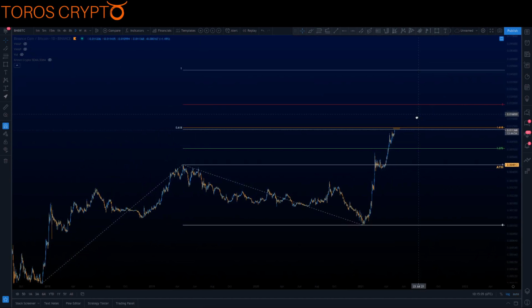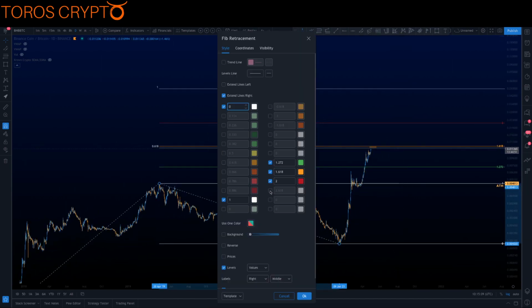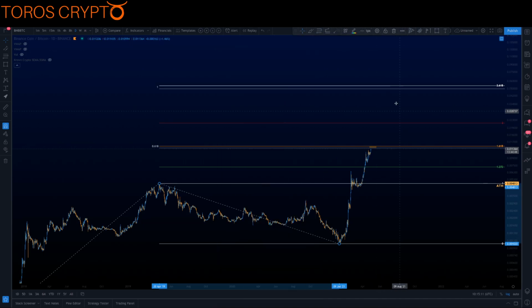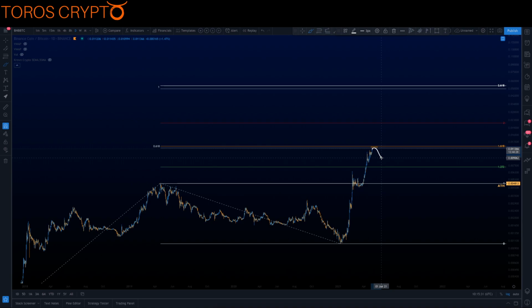The other interesting thing we do have going on here is if we pull this up a bit more and we add our 2.618, if we do eventually come past this level and we can claim this 0.012 Bitcoin area as support at some stage, I don't think that's going to happen now. I do think we're going to have a retrace here. I do think we'll come in and we'll pull back.